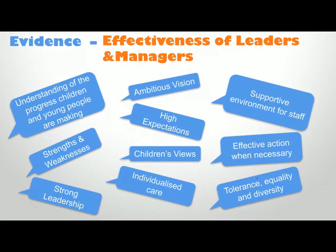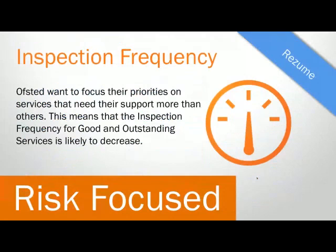So we've had a look at the 3 judgment areas, and what many people want to know is how does the inspection frequency change for them? Well, there isn't really a great deal of change there, and what Ofsted have said is they want to focus their priorities on services that need their support more than others, and this means that the inspection frequency for good and outstanding services is likely to decrease. But there's not really that much of a difference here, so it's not going to be any big 'that's great, they're not going to be coming out to see us very often.'